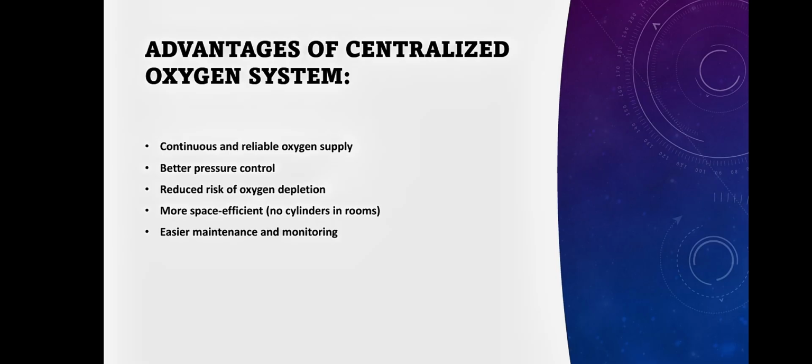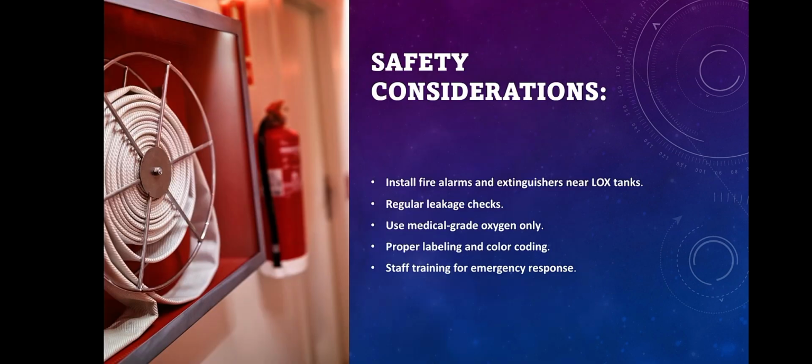Centralized systems come with several advantages. They offer a steady oxygen supply, better control over pressure, and reduce the risk of oxygen running out during critical procedures. They also save space, with no bulky cylinders beside every bed, and make maintenance more efficient. It's like moving from dozens of battery powered lamps to a single well wired lighting system. Simpler and safer.